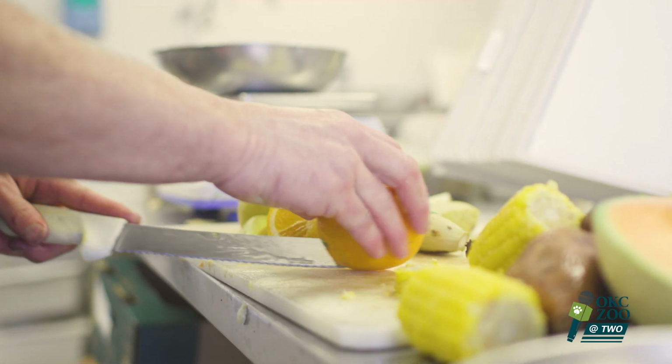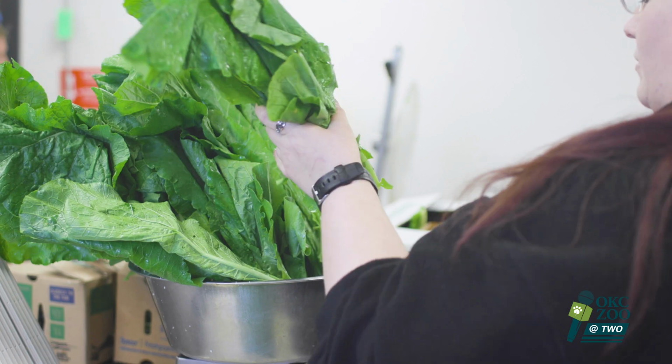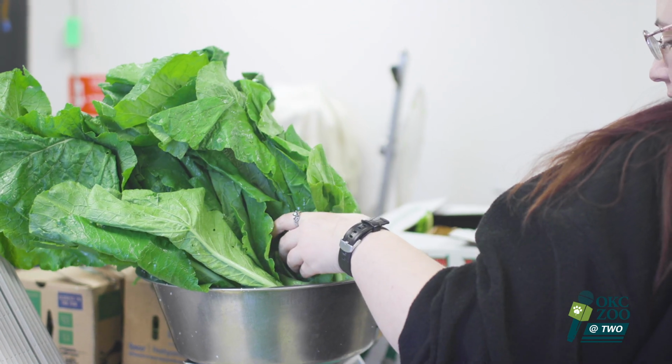So it's really fresh food that we give them every single day, and lots of leafy greens, dark leafy greens like kale. She's weighing out some kale right now. It's another one of the favorites of our apes. Very, very healthy, and it gives them all the nutrients they need.